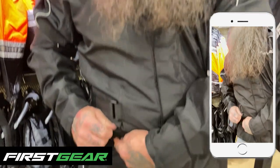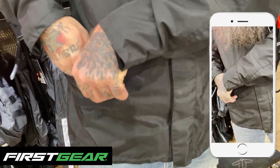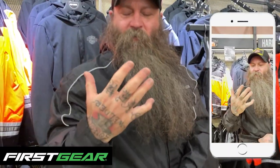Now I'm gonna go into the pockets. Pockets are pretty important, right? Velcro pockets. Wow, they're a little smaller than I thought. Well, they feel good though. So you can get your hand in the pocket. It's about the size of your pocket in there. You got a left and right. They also have that interior pocket.